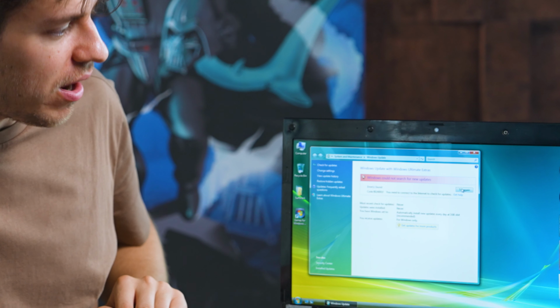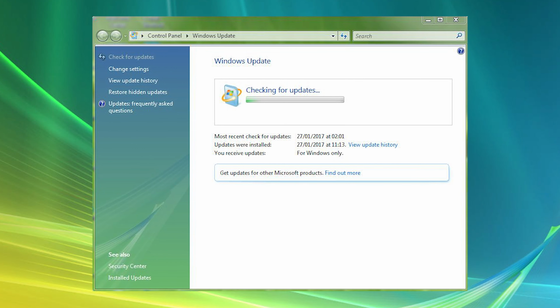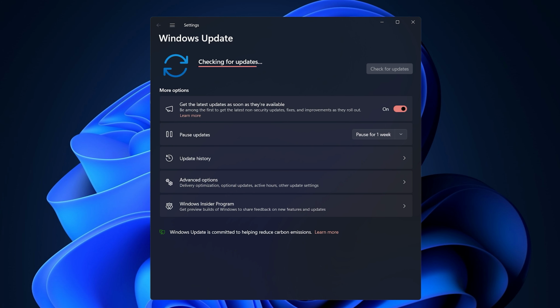Windows Update. It's showing me that there are no updates for this computer. So yes, unlike Windows XP, Vista actually had an update app which would automatically keep your devices and Windows updated. It's kind of shocking how similar it is to the modern update app on Windows, but I guess it's an update app, so there's not really super innovative things you can add there.